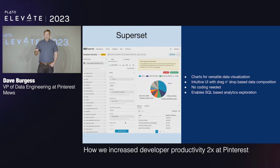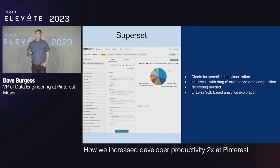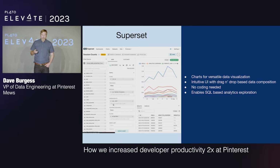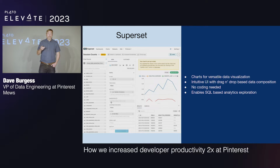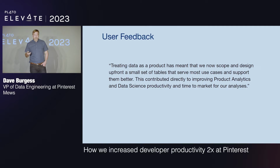We've been using Superset. We now have 1,000 monthly active users on Superset. So that's about a quarter of Pinterest using it on a very regular basis. And that just enables us to create charts very easily, drag and drop, don't need to code, and you can also create some SQL to create a chart there as well.